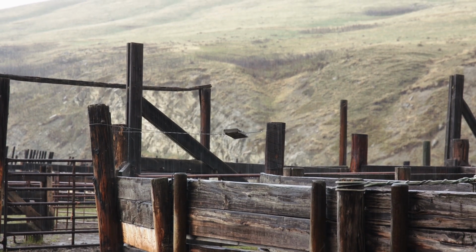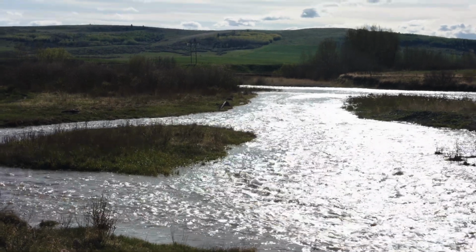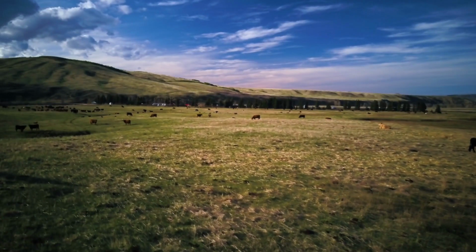Healthy watersheds, they're really important. Most people are downstream water users. That's where our drinking water comes from. Ranching is one of those activities on the landscape that works well with watershed health.